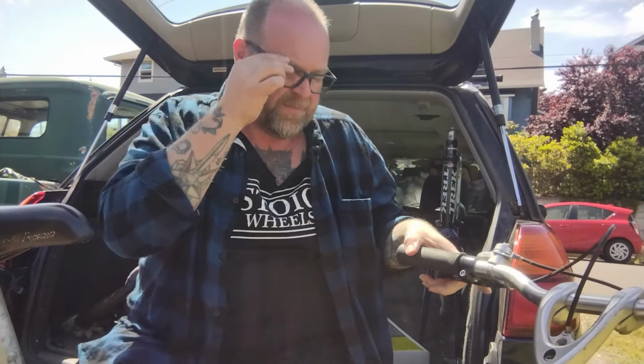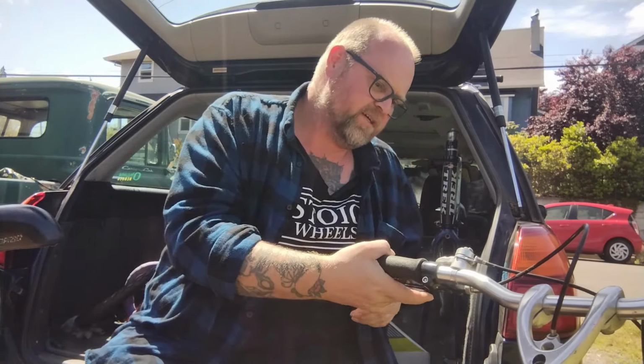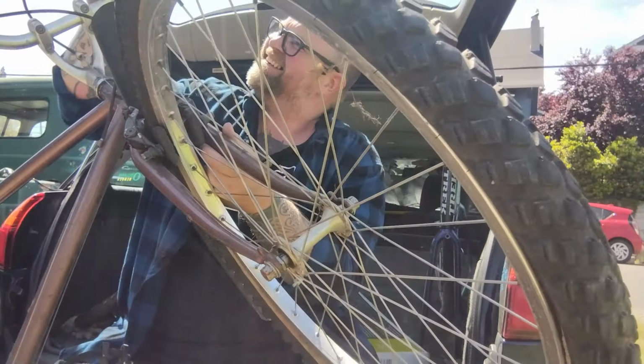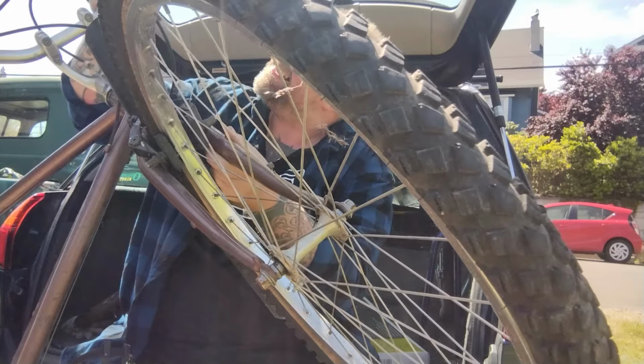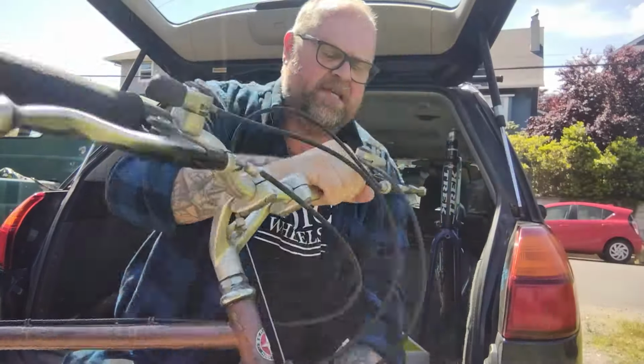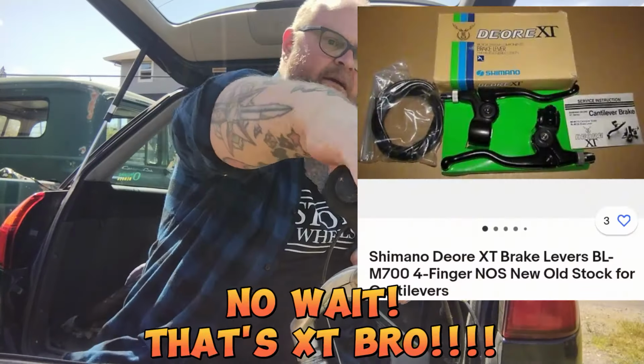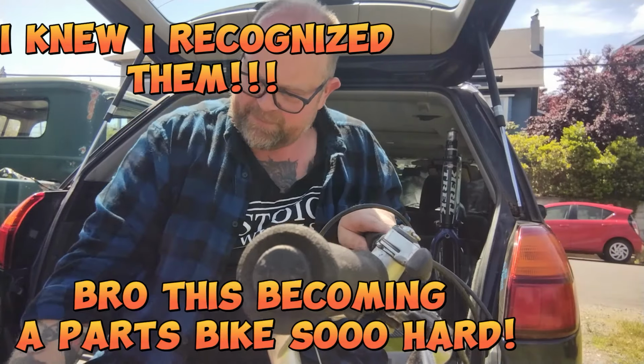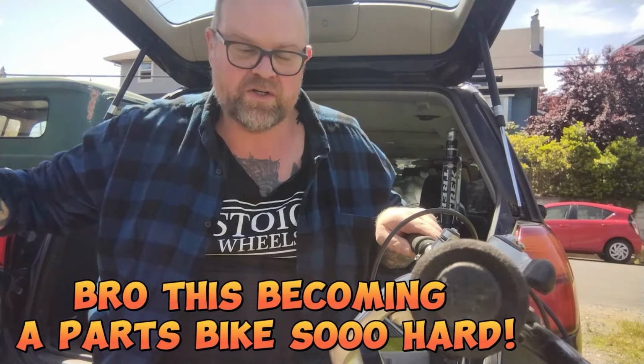I can't really see. But I wonder if they have a cool part number on them or something. Japan! M700. I don't think that's a cool part number. They're still cool. So this is the last thing I just went and picked up. Let's check out the other scores.